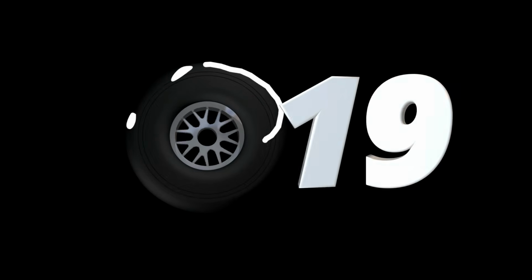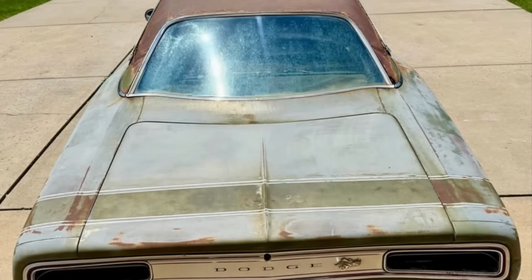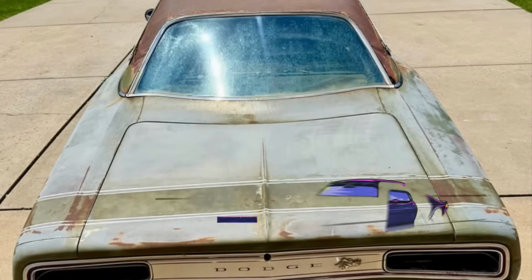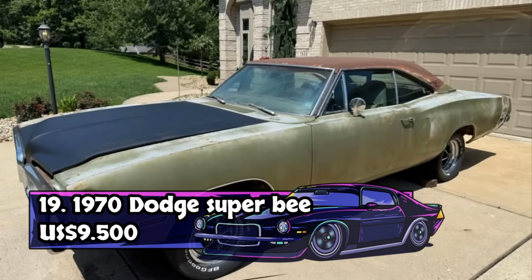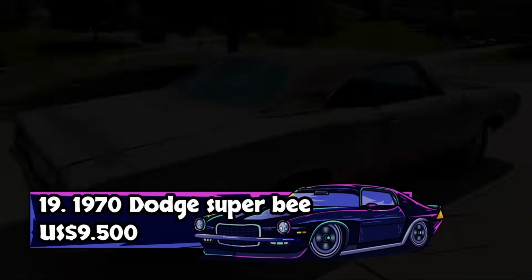Number 19. This 1970 Dodge Super Bee, offered at $9,500, is a real WM23 N-code car and presents a compelling foundation for restoration or a mean ratty muscle car build.